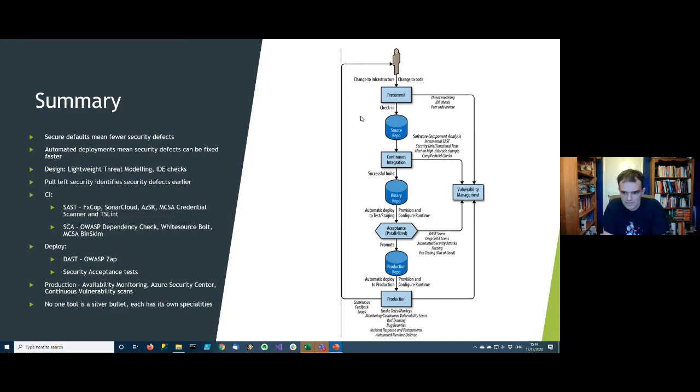So in summary, my goodness, I've managed to keep it to 45 minutes. That's incredible. Secure by default means fewer security defects. Take an ARM template that has been checked and validated for a good security baseline before and use that, for instance, or use code like the Security Center project that has been rigorously tested for security. Automated deployments means security defects can be fixed faster. You can roll forward. You can find a component that has a vulnerability that has just been zero-dayed, and then fix it and roll it forward into production rapidly.